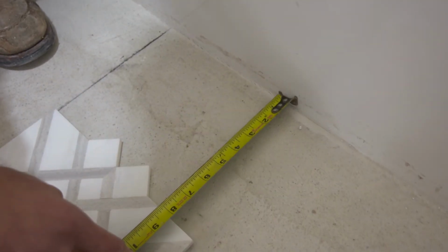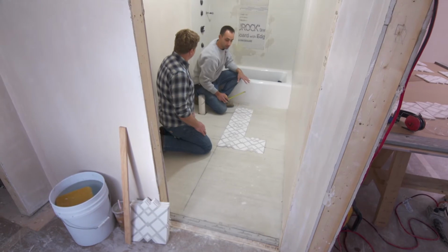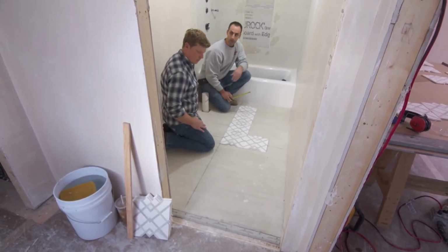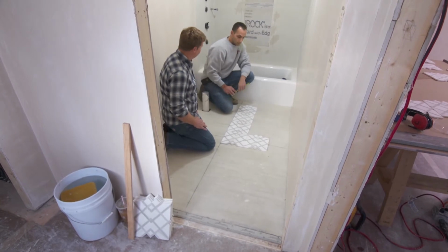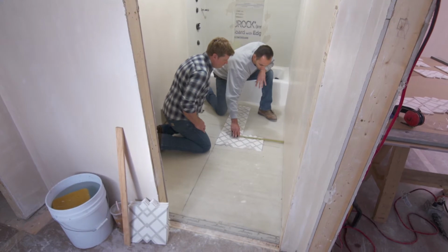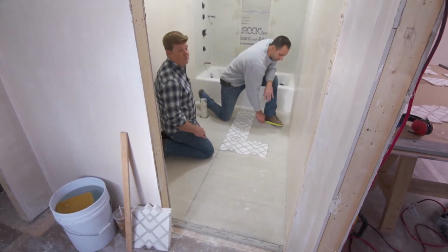Looking a lot better. So almost 8 inches. Okay. So with that 8-inch piece there up against the tub, we'll have the 8-inch piece in front of the door. Exactly what we're looking for. Beautiful. Okay. What next? So we'll start cutting these pieces along the wall. We'll cut one now, see how it fits, and then we'll take it from there. 8 3/4. Okay.